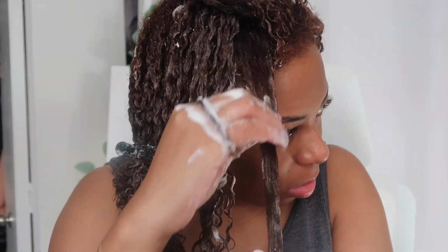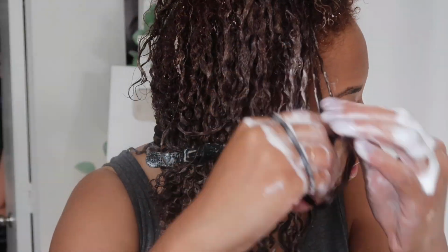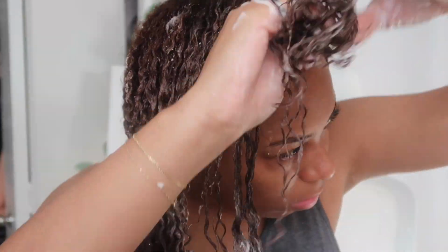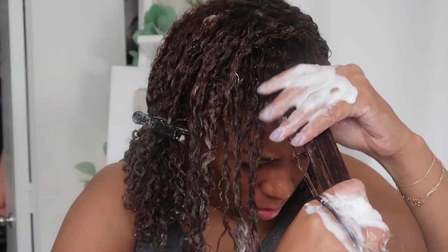And I am an air dryer, so once I'm done, I do allow my hair to air dry, meaning I do not use a blow dryer, a hand dryer, or any of that. I let my hair dry naturally, which is much easier in the warmer months, which is why I reserve my wash and goes for the spring and summer.